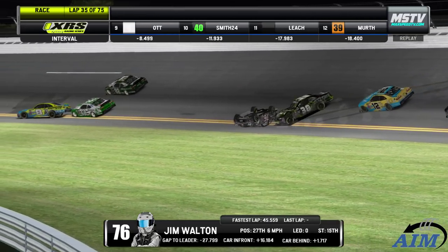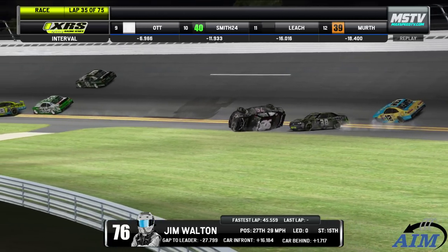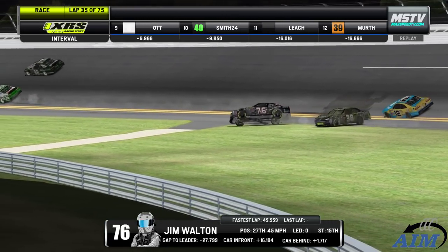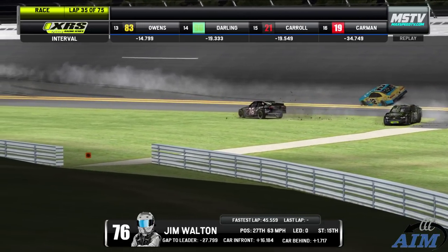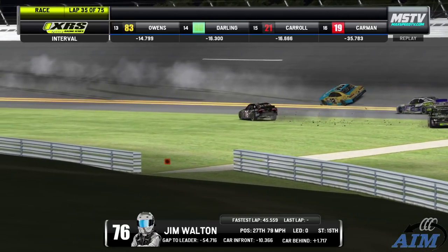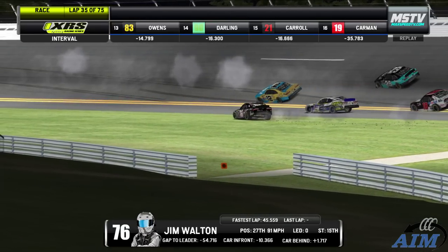So, that's a good deal. That's what you want. You want to get back on your wheels so you don't have to tow to pit road. If you have to tow to pit road, it's a couple of minute tow. All right, well, first caution of the race out, folks.